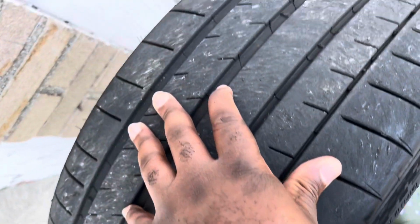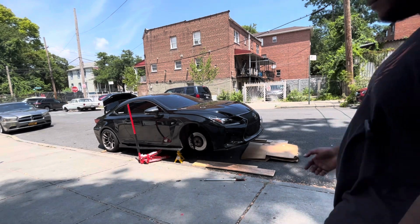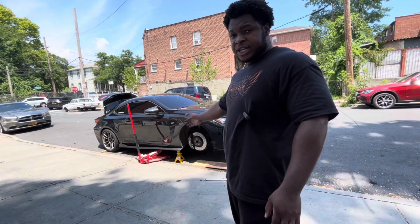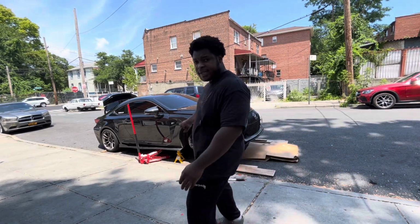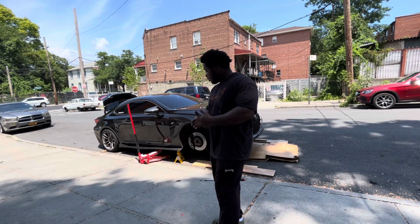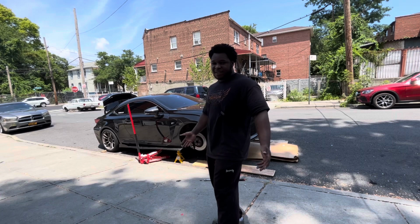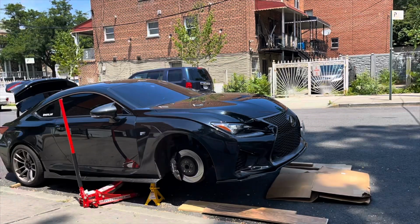These are the original tires that came with the car, and the tire life is still good, actually. I'm amazed. All right, guys, here comes the fun part. What I'm gonna do now is go under the car. I have a jack and a jack stand on this side, and on the other side I have another jack and jack stand. The other jack is fairly smaller than this one, but I think it'll do the job just fine.